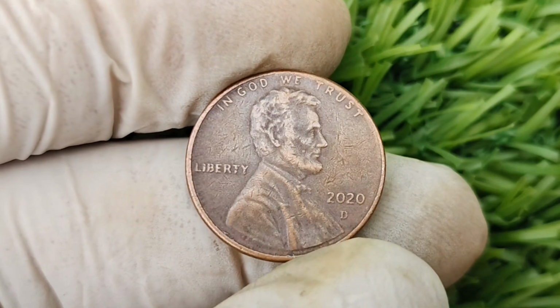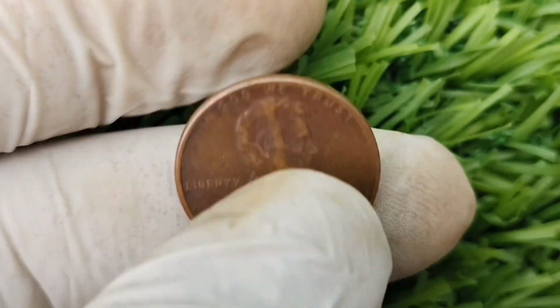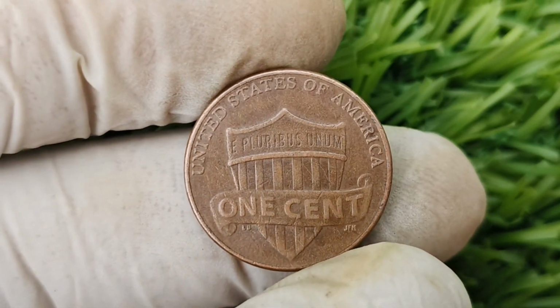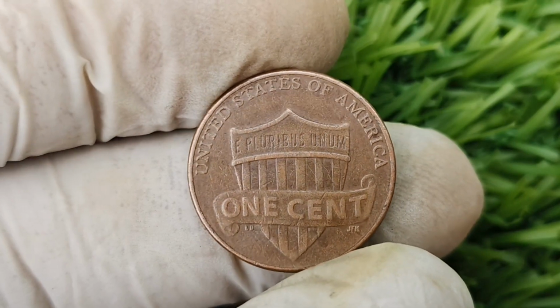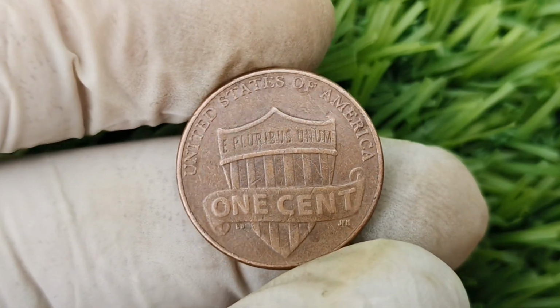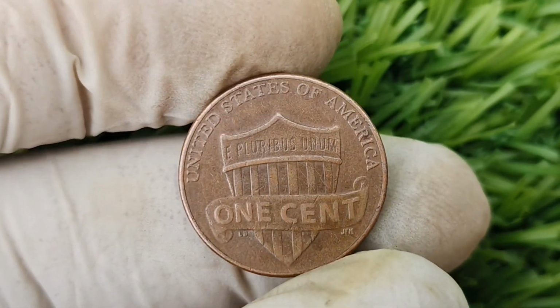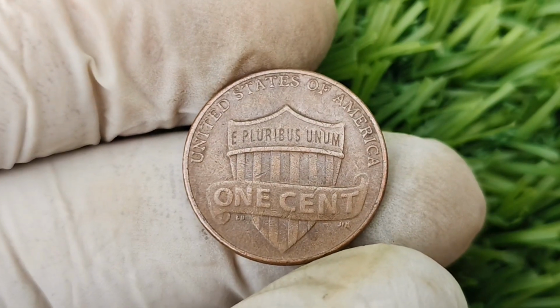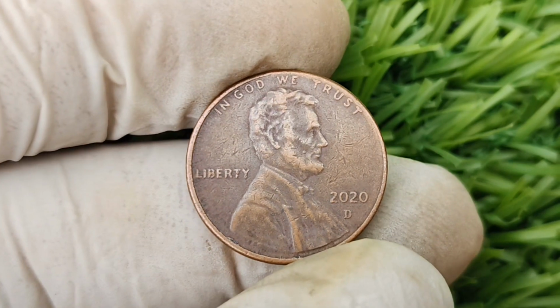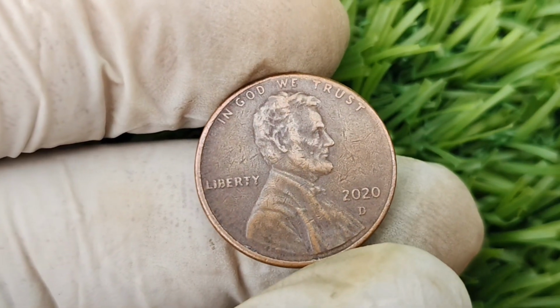Now, before I go full Indiana Jones on you, let's break it down. What makes certain 2020 pennies worth a life-changing amount of money? And by batch, I mean a teeny tiny handful of 2020 pennies that came out with serious minting mistakes. We're talking off-center strikes, doubled dies, floating roofs on the memorial building, and in one extremely rare case, a coin that was accidentally struck on a foreign planchet.